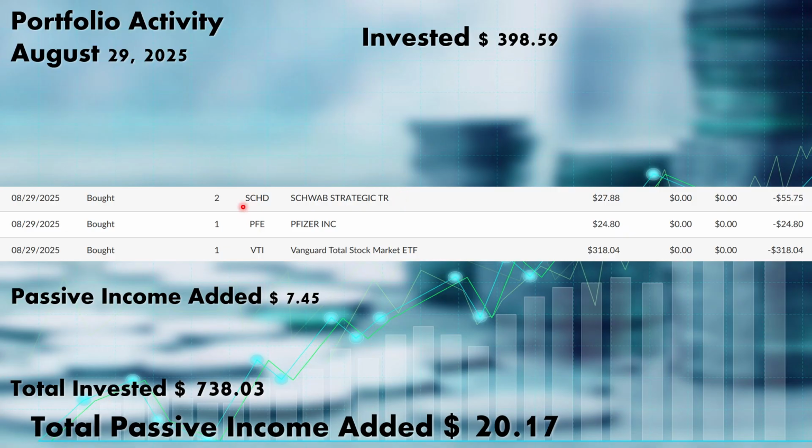We'll see. Then added 1 more share to our Pfizer position, ticker PFE, out of the healthcare sector. That 1 share picked up at $24.80. And this is the other one part of our weekly buys, ticker VTI. This is Vanguard's total stock market ETF. That is all of the companies covered by the United States stock market here. So we added 1 share there at $318.04.